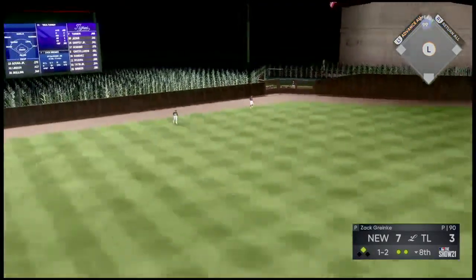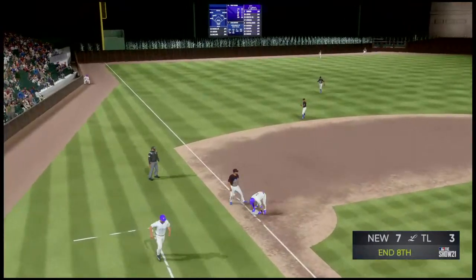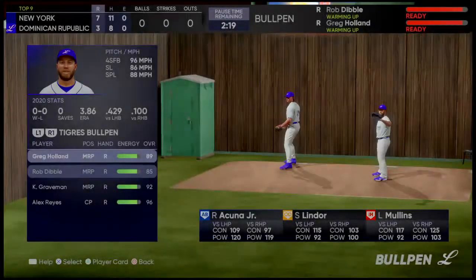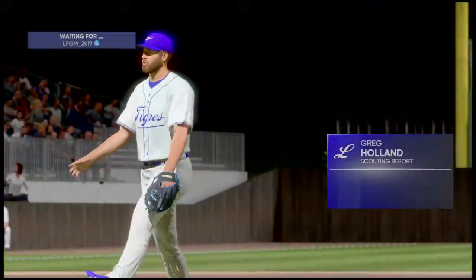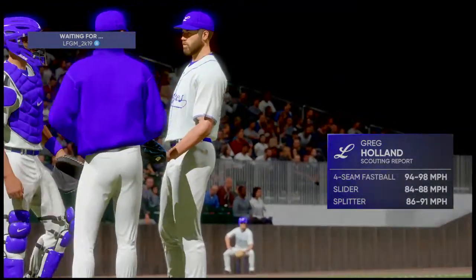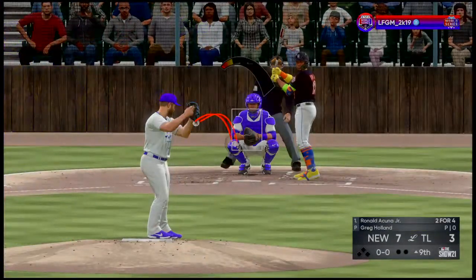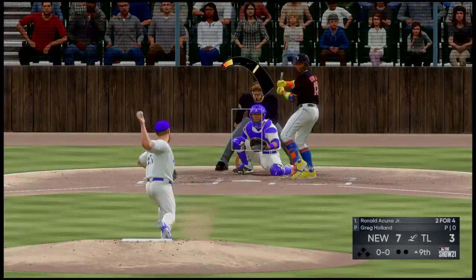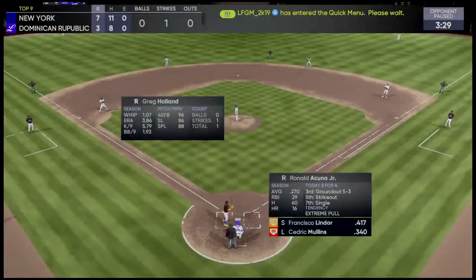And he'll coast into second here with a 2-out double. The tag, and he is out at third, and with Greg Holland entering from the pen to start the 9th inning, he'll try to keep the score right where it is heading to the bottom of the 9th. Acuna digs in now. And we kick off the 9th inning with a swinging strike here. 0-1. He's got 2 hits in 4 at-bats.